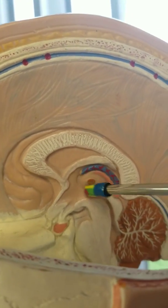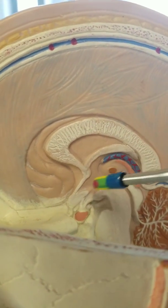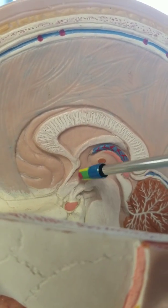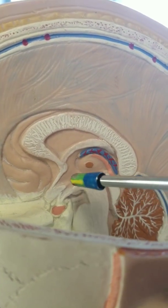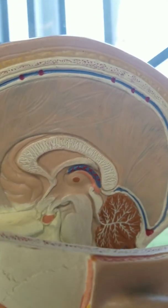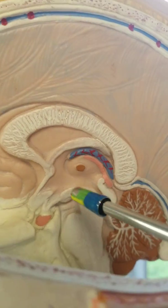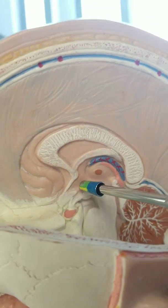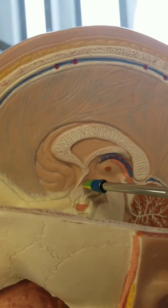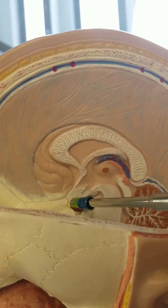Pineal gland, thalamus is not endocrine, but that's the thalamus. Below the thalamus, this is an endocrine, well, it's part of the endocrine system. It's neuroendocrine. This is the hypothalamus. The hypothalamus is made of neurons, so it's not true endocrine tissue, but it does produce hormone. The hypothalamus produces hormones that are released to the anterior pituitary.